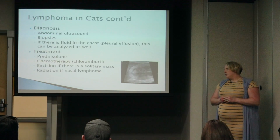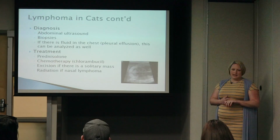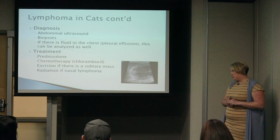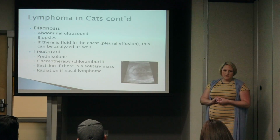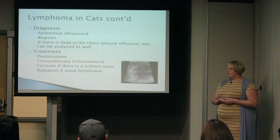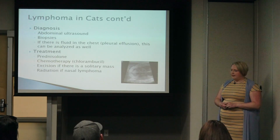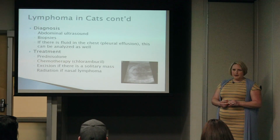Treatment, again, is fairly similar to dogs. Prednisolone is very similar to prednisone. Cats actually lack the enzyme that converts prednisone to prednisolone, so we have to use prednisolone in cats as opposed to just prednisone. Chemotherapy for them is an oral form called chlorambucil. It's just a tablet that's given daily to every other day. If there is a solitary mass in the GI tract, it can be removed, but again, the likelihood that it's already spread is pretty high. If it is a nasal lymphoma, they can do radiation to the area.